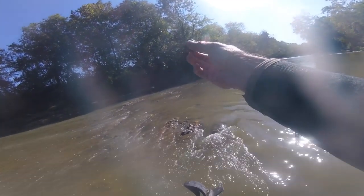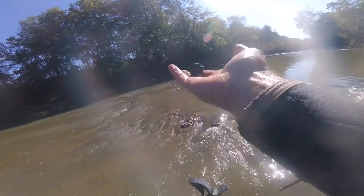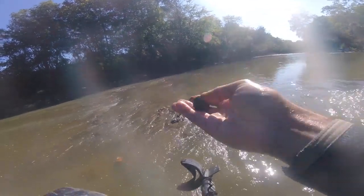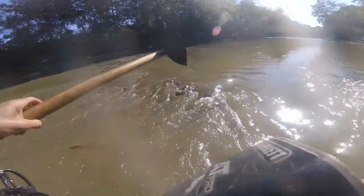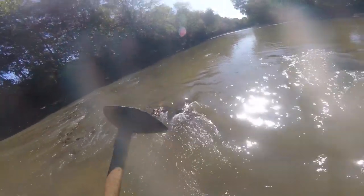A little canister ball. I'll take it. Not bad. Beats a blank. We got my rifle, a canister ball, a few relics.